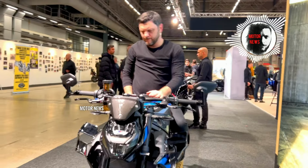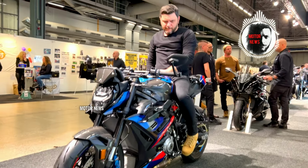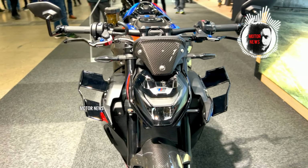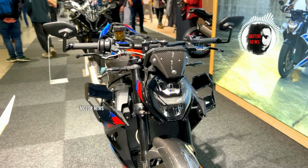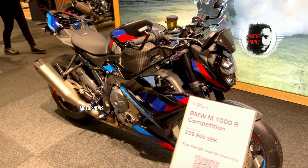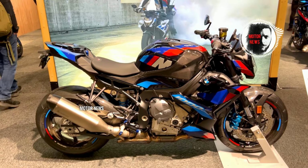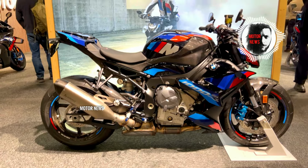Let me start by saying that this bike's top speed is 174 mph and its acceleration from 0 to 60 mph is just 3 seconds. This should be the case with an optimal heated bike. This bike doesn't have much difference compared to its twin, the S1000R.